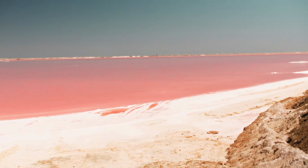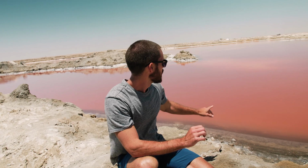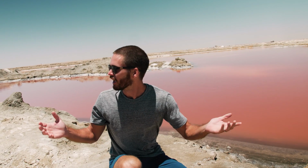Once you start passing the pink salt flats, you'll know you're on the right track. These salt pans are very shallow, and there's a pump house right here. What they do is pump in seawater, and since it's so shallow, and since we're in the desert and it's very hot, the water evaporates and then leaves the salt.